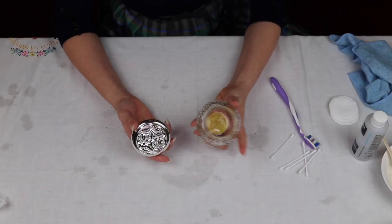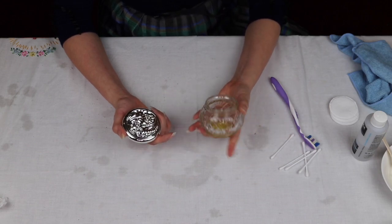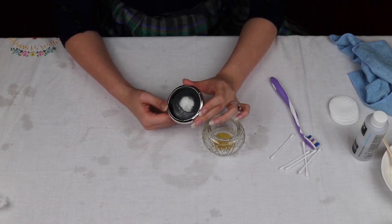5 minutes later. So this is the glass jar after it's been boiled for 5 minutes. Surprisingly, the sticker stayed on. The jar is still pretty warm. I didn't boil the lid, but I did give it a really good rinse.